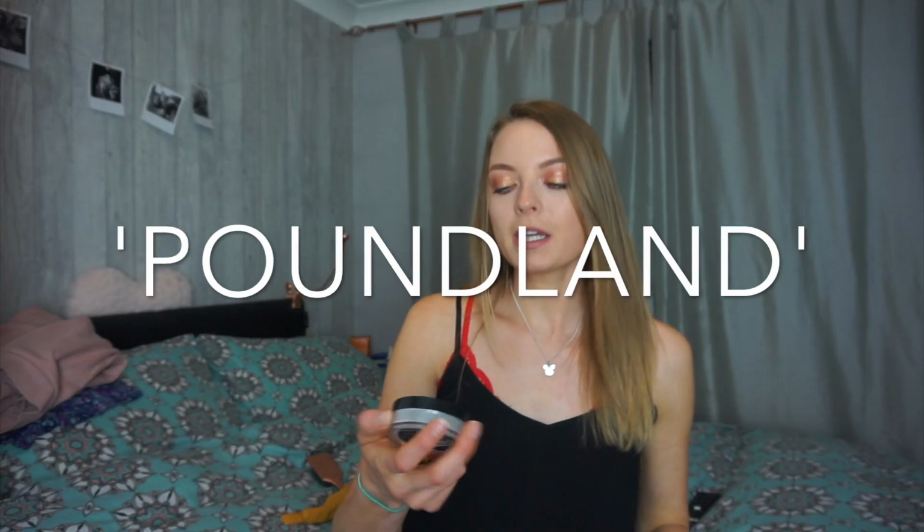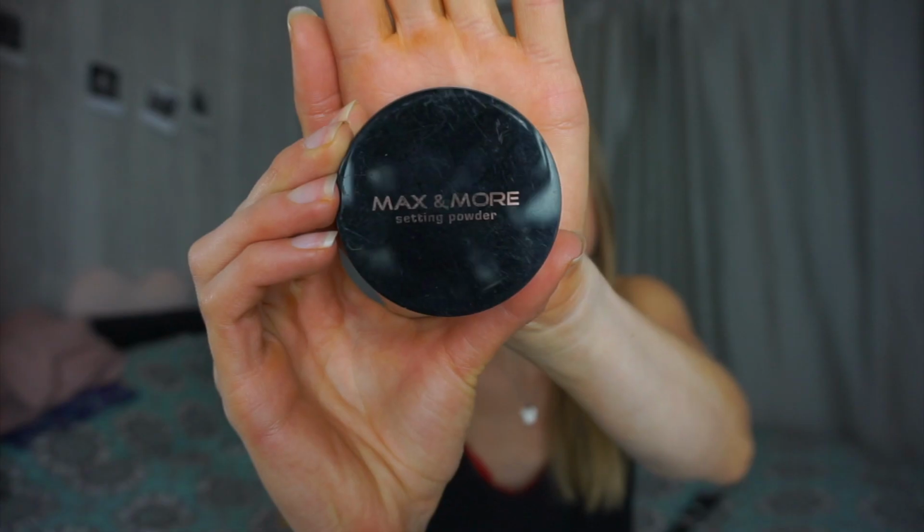I'm going to show you the few little bits I got and then we'll have a little walk around the shop together. So the first thing I got was, Primark has this new range in there and I think they have the same range in Home Bargains. It's called Max and More and it looks exactly like, I don't know if you can see that, the Max Factor brand. So I have actually tried one of their pressed powders before and it was really good. It was like a pressed powder foundation. I'd put my foundation on and then I'd just set it with that.